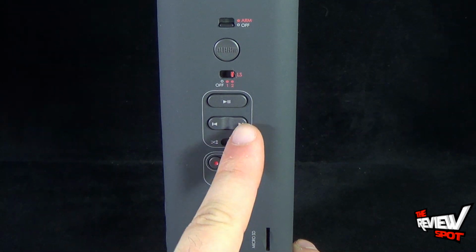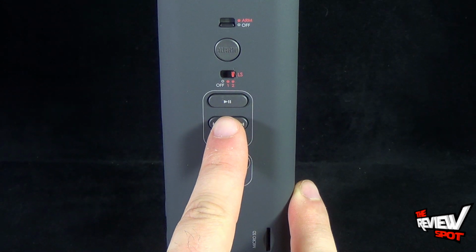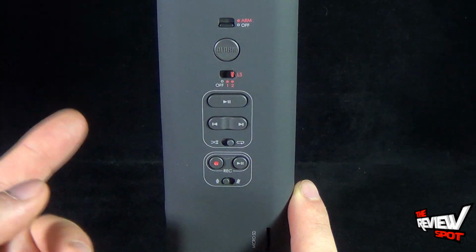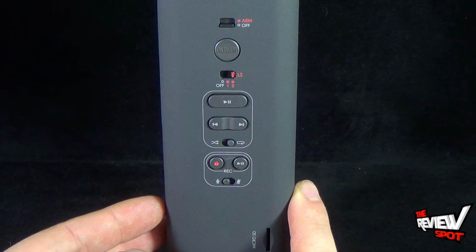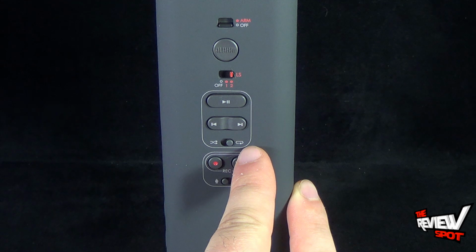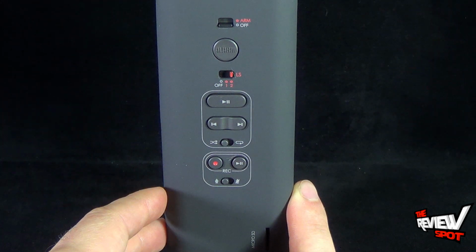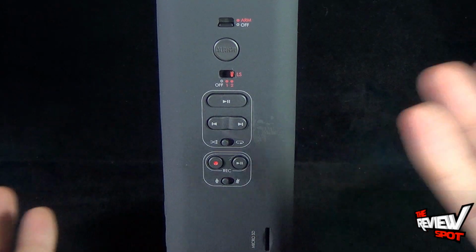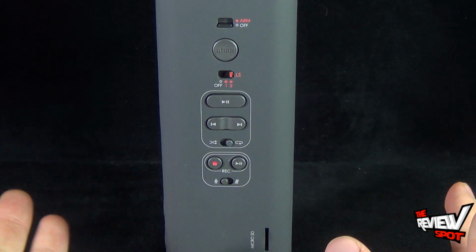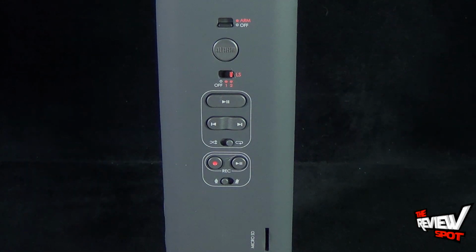You still have your next and your previous that you would find on speaker systems, but you can also hold it and it will skip back to the previous folder that it was playing. And then you can slide the switch over to shuffle, which right now is set on repeat, but switch it over to shuffle, and it will play the tracks in a random order. You can switch it back to repeat all, and it will repeat all the tracks in continuous order. So it will go through all the tracks, then go back and play them all again.